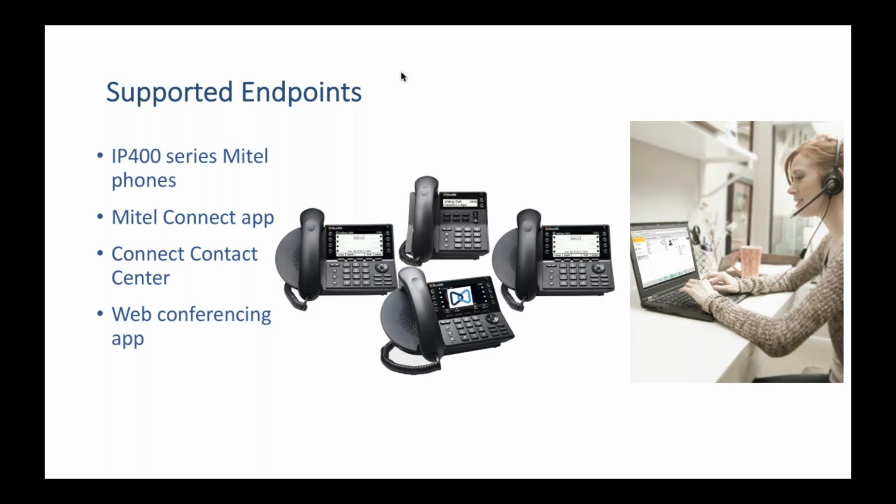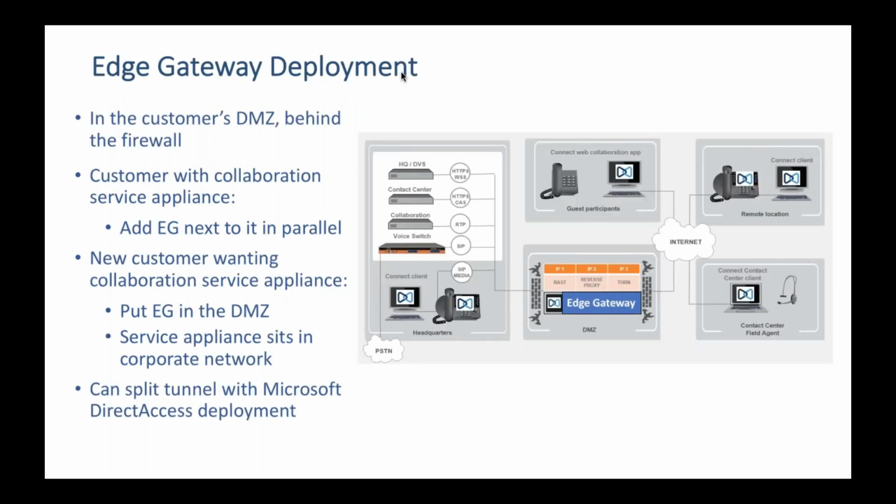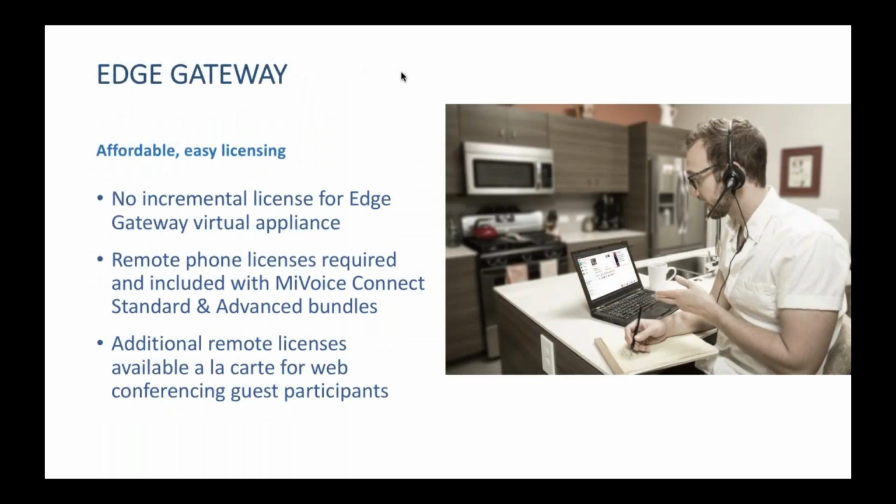It's not there yet for our MyVoice Connect customers, but know that that is the direction that we've received from Mitel. They're going to be trying to unify that edge remote strategy technology around the Mitel border gateway. Not to say the other products will go away or stop working, just in the future they're going to develop around and try to simplify the strategy with a single platform. Several different options here. We talked about the deployment models, DMZ, we discussed those.